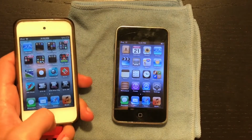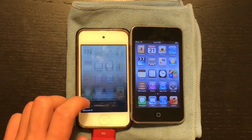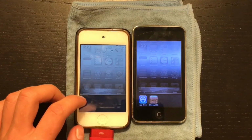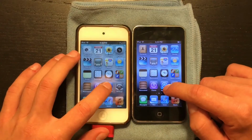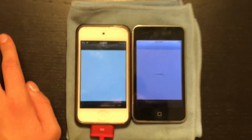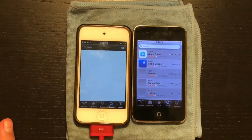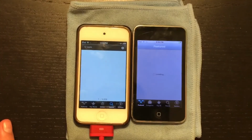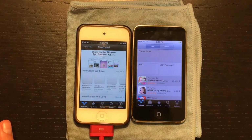But yeah, we're gonna do one last final test, and that is gonna be the App Store test. And I'm gonna be able to clear everything down here, just so we can actually see the difference. And there we are. In 3, 2, 1, and there we go. And they're off. And we can see that the iPod 3rd generation actually loaded it first. And yeah, that was a search. Let's see the featured tab. Which one searches it first? And they were kind of the same.